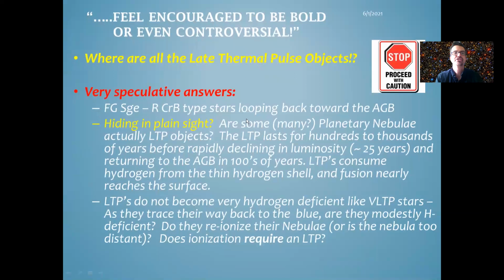And very speculative answers shown here are maybe they're R Coronae Borealis type stars, similar to FG Sagittae, and you could argue about whether FG Sagittae was a late thermal pulse object or a very late thermal pulse object. Maybe they're hiding in plain sight. Parts of these eruptions last hundreds to 1,000 years, and so maybe some planetary nebulae are actually just late thermal pulse objects. And so the question is how many? And I guess that's the part that you might consider controversial. So I'll be happy to be disabused of that by those of you who study planetary nebulae more carefully than I have.